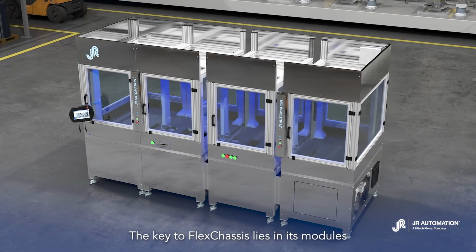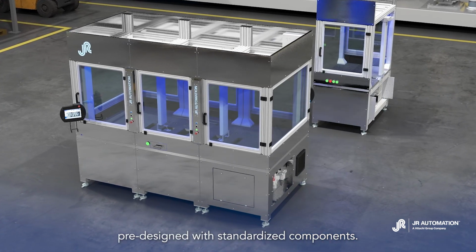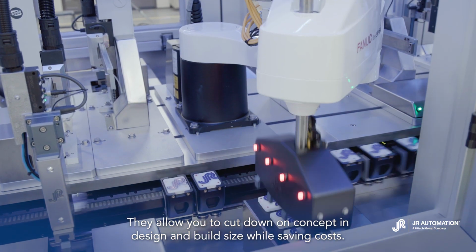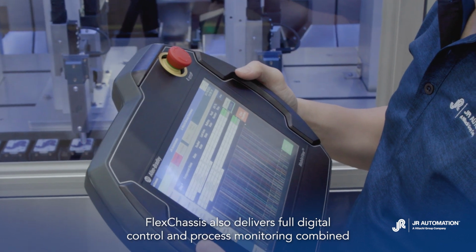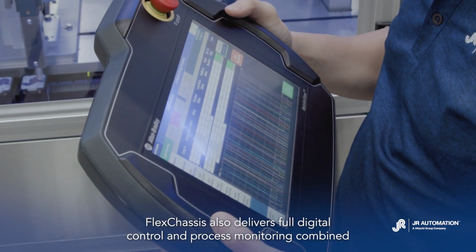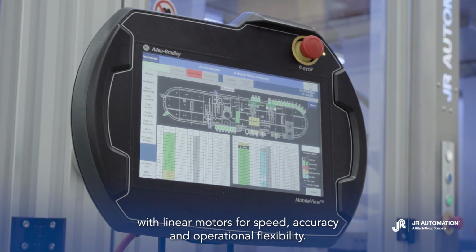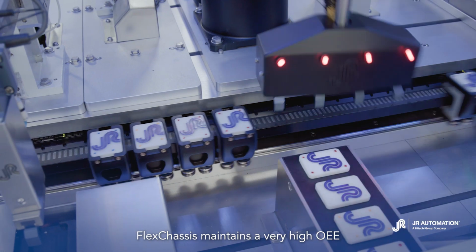The key to FlexChassis lies in its modules. Pre-designed with standardized components, they allow you to cut down on concepting, design, and build times while saving costs. FlexChassis also delivers full digital control and process monitoring, combined with linear motors for speed, accuracy, and operational flexibility. FlexChassis maintains a very high OEE.